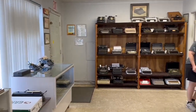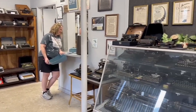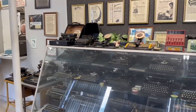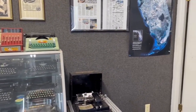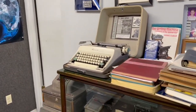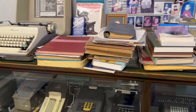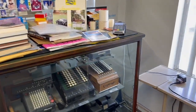This is McDavid Typewriter Service, one of the coolest local shops here in Jacksonville, Florida, and it's filled with all kinds of vintage and antique typewriters, as well as a lovely gentleman named Bill who's owned the shop since around the 50s. I gotta say, it's amazing that a place like this has survived through the digital age, but there's something to be said about a physical piece of paper and touching those keys.